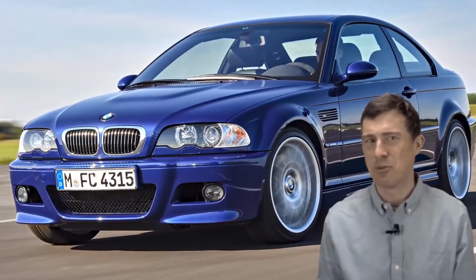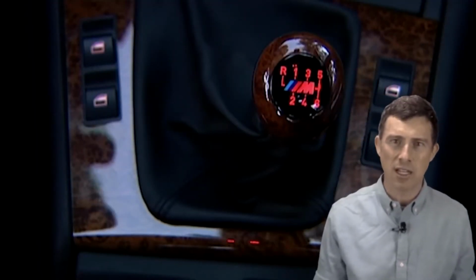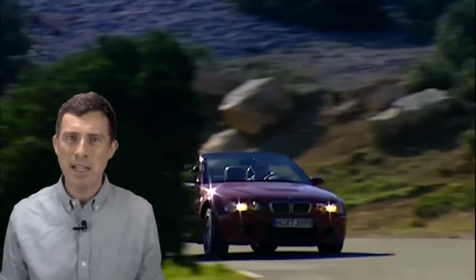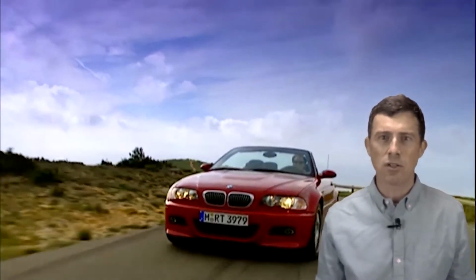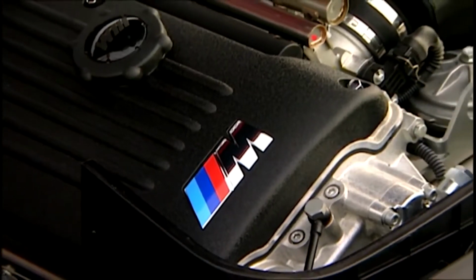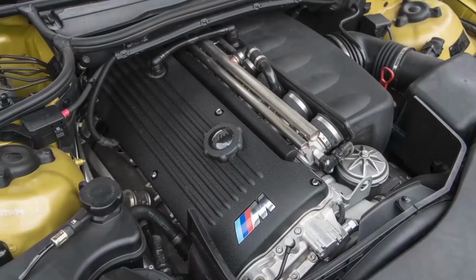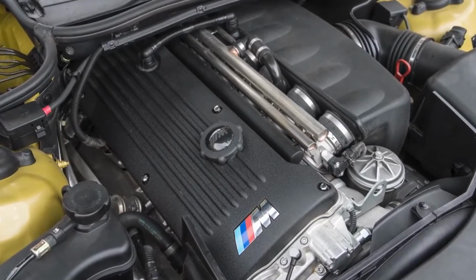Anyway, BMW purists will say you want the coupe instead of the convertible, and I'd agree. And you definitely want the manual gearbox instead of the horrible SMG single clutch automatic. Now, that gearbox was basically a manual with a robotic clutch, and it was really violent to drive. But besides the dodgy automatic gearbox, you won't go far wrong with any E46 M3 because it has one of the all-time great engines. It's a screaming naturally aspirated 3.2 litre straight 6 with 343 horsepower.